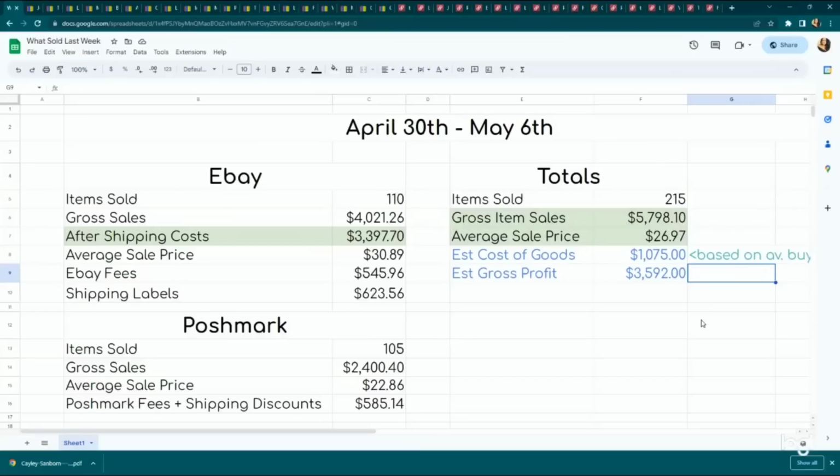So we're going to dive into what those sales look like. I will pull some of those select items in case you want to look for the same items at your thrift store to flip online for a profit. Let's dive in. All right, guys, so just a quick update.